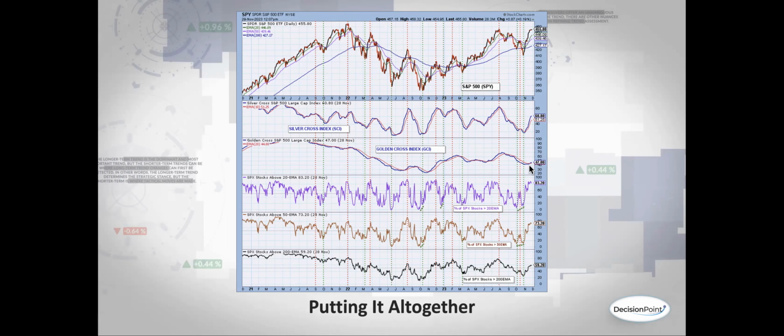We also got a bullish shift across the signal line on the Golden Cross recently. So that really put us in a bullish bias in the longer term, which tells me that we're probably not going to experience a big decline like we did before, at least not in the near-term future, because we have such strong readings right now internally within this index. So I think things look good.